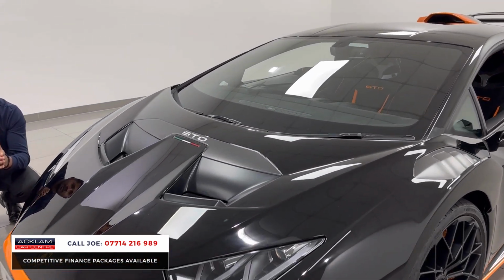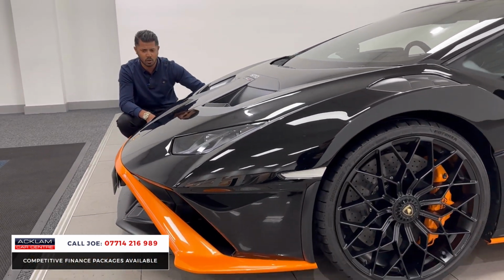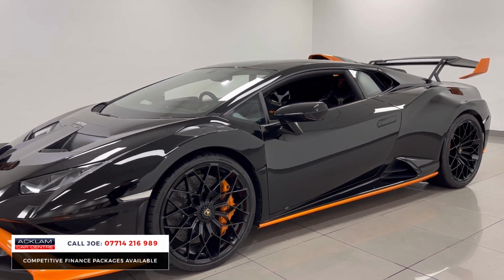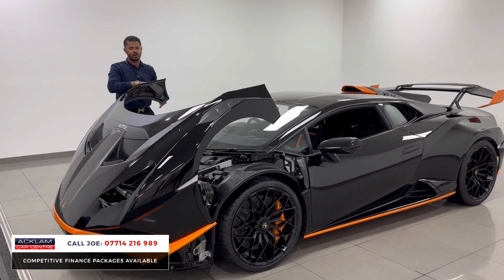Now, the configuration colours are absolutely endless with Lamborghini. This one's finished in the Nero, and then you've got that lovely, like I said, lower contrasting colour there, which continues around the spoiler and also into the interior. You've got bonnet scoops in there. Again, let me show you quickly. Jason, I'm going to need you for this one. Oh, no, I don't. Have a look in here quickly.